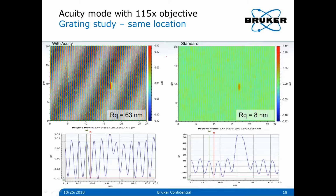And what you see over there is an example of gain. Same location, same 115x objective, and we look for gratings with a spacing around 300 or 250 nanometers. The scale in Z is the same as well. What we see in normal mode is definitely pixelized and at the limit of what the system can resolve, and actually the depth is not right, it's around 20 nanometers, which is absolutely wrong.